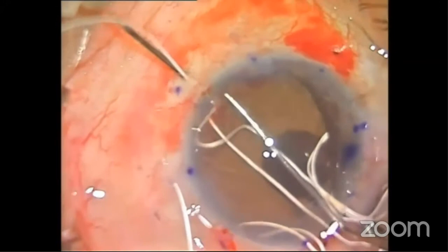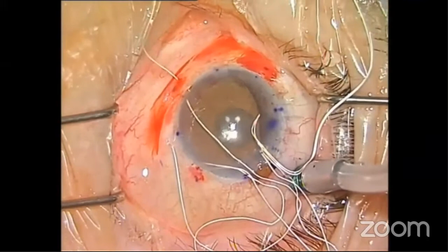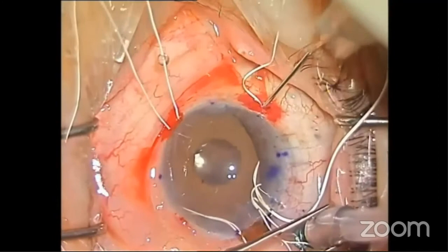And now we are using the suture snare, which you can see nicely because there's no iris there. We extend the loop of suture, thread the end of the suture that we want to bring to the scleral fixation point. That's one point. The other suture is now going to be threaded through by this extended lasso. You pull it, and then we can retrieve the sutures from the Hoffman pocket. And we're going to do this for all four scleral fixation points.